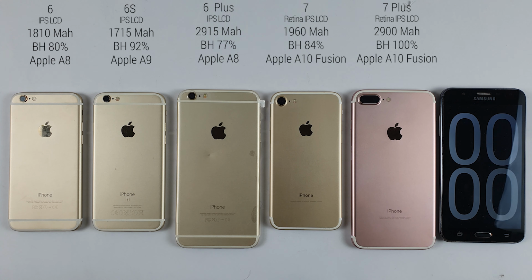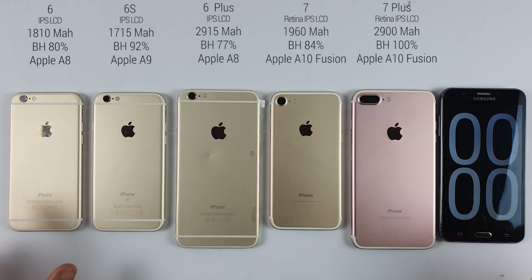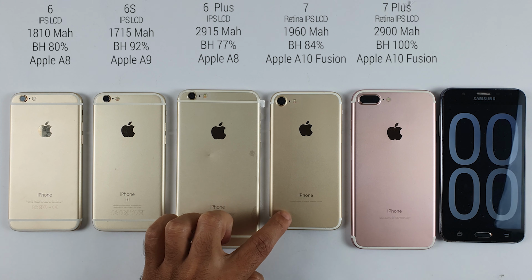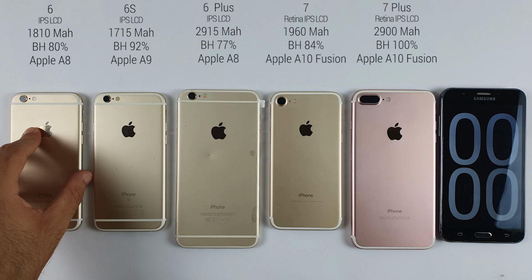What's up guys, welcome to the most epic battery life test of 2022 between the iPhone 6, iPhone 6s, 6 Plus, iPhone 7 and 7 Plus. As the iPhone 6 series is almost 6 years old, some iPhone users still want to buy the iPhone 6 and 7 series, but they are worried about the battery timing. So in this test we are going to find out the average battery timing of the iPhone 6 and 7 series in 2022.